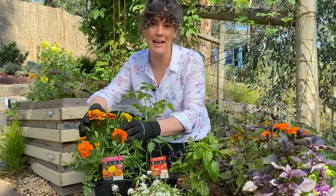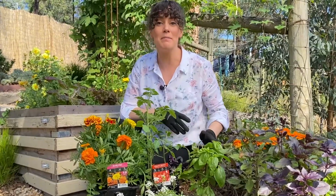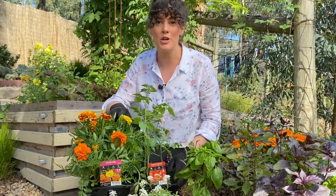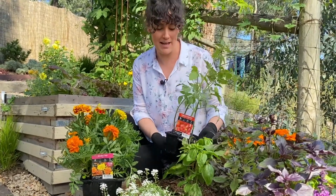This great little combination punnet is perfect to plant out in all the beds in your garden. Here with the tomatoes, the marigolds will help bring in beneficial insects, but they'll also help to deter root knot nematode. And that's something that tomatoes can suffer from. So it's the perfect one to plant amongst your tomatoes.